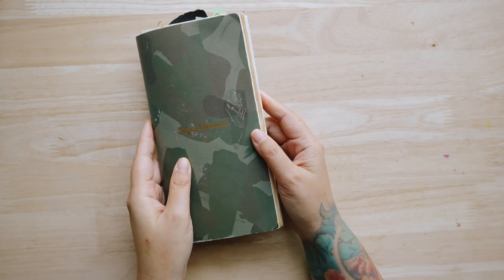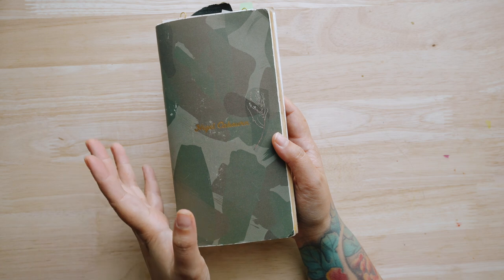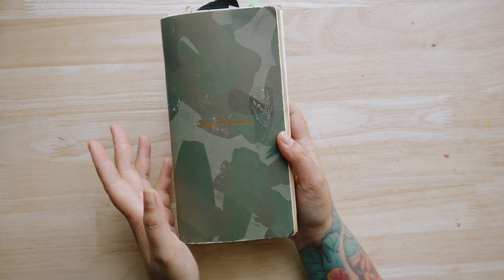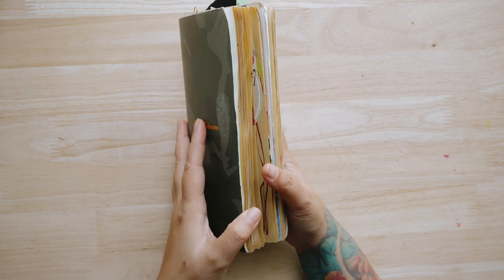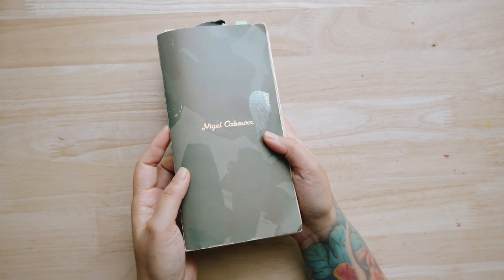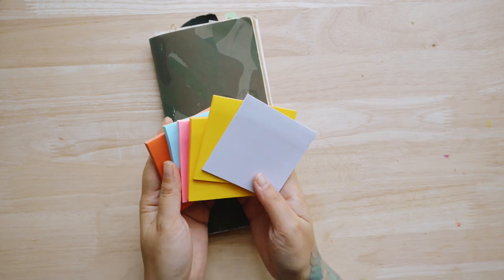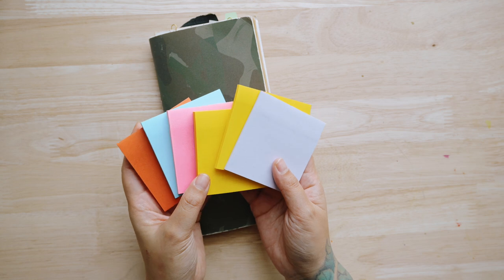This is a journal with a mix of gratitude, art, scrapbooking, and whatever journal answer. So I don't really work just on gratitude in here. It's basically everything in here. So one of the easiest ways to start is using sticky notes.